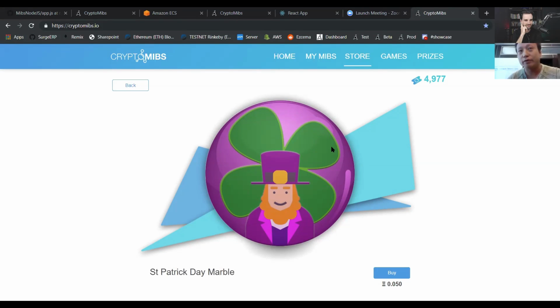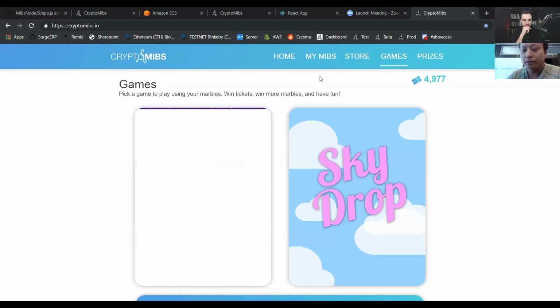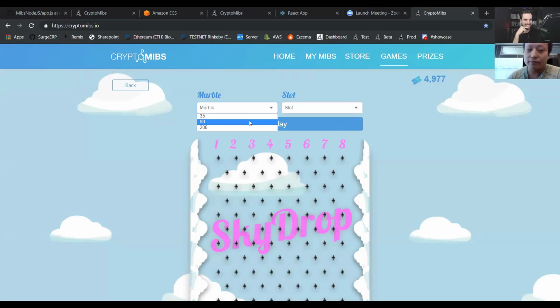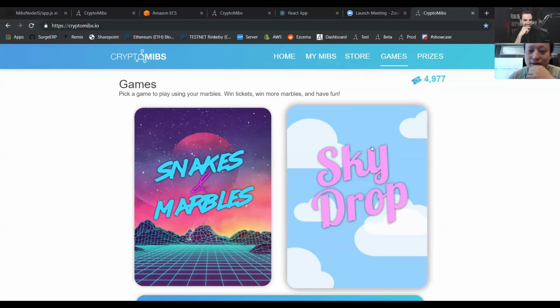The attributes get written onto the ERC 721 contract, and then Web3 would read it, and then it would display into my MIBs. So what I can do with the marbles here is we have two games. So here's Skydrop. I like those basic graphics. Actually, I like my llama corn. So, go Skydrop.